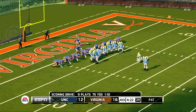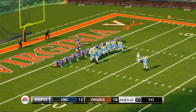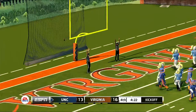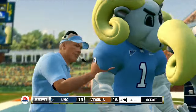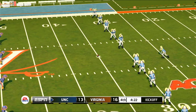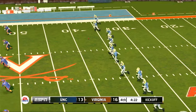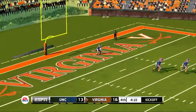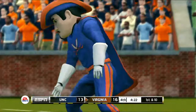Here's the point after to try to cut this to a 3-point game. He makes the PAT. So a 9-play, 77-yard drive, and it results in a touchdown. This quarterback has really demonstrated a tremendous amount of ability and leadership today. I'd be very surprised if he didn't continue to play well. And it goes into the end zone, down for a touchback.